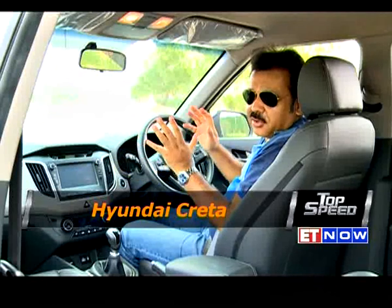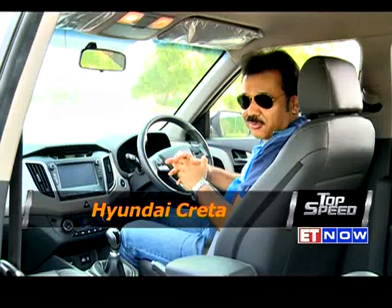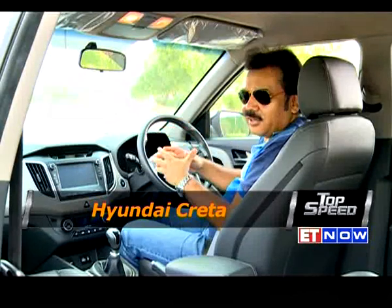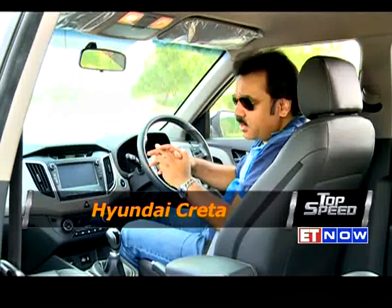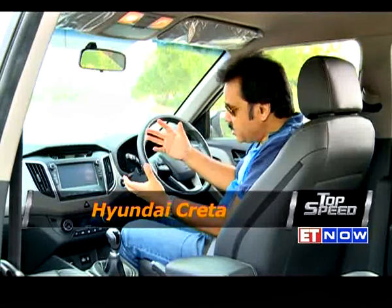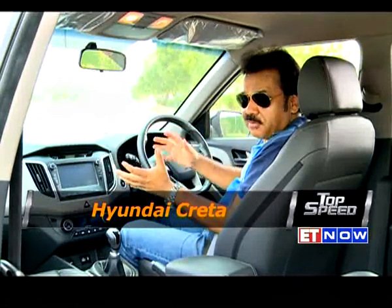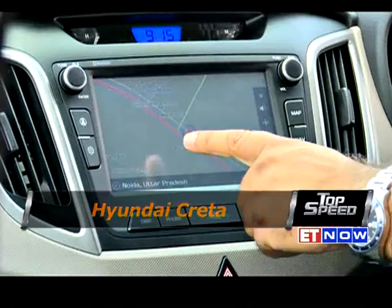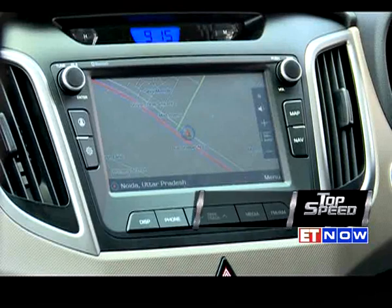When you step inside the Creta here, you will be pleasantly surprised to find that it actually offers you a whole lot more than what other compact SUVs in the market are doing these days. In fact, it makes you feel that you have stepped into a car which is actually one segment above. It looks quite premium, and as I said earlier, it's full of features. A nice touchscreen here which will give you all the info that you need.